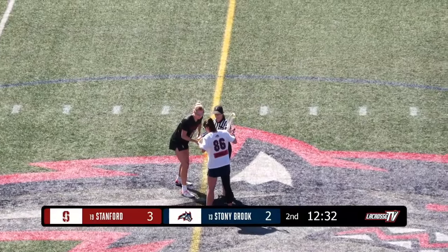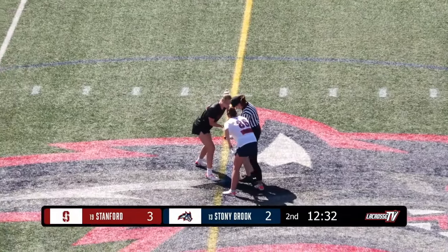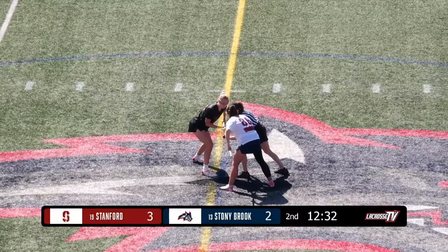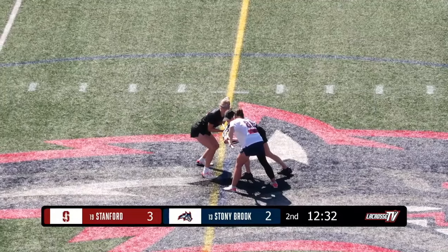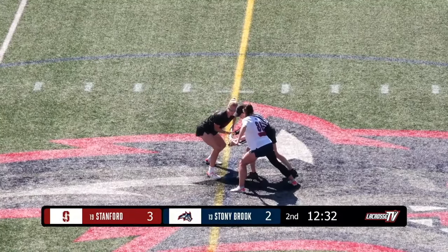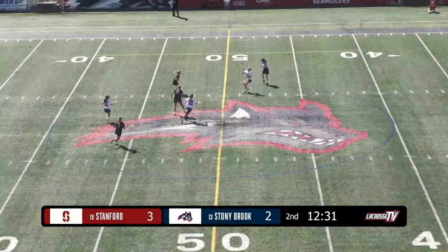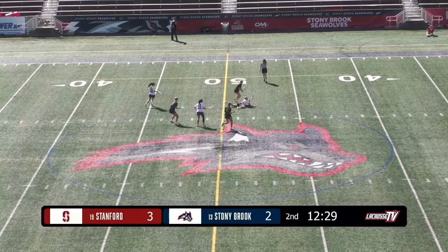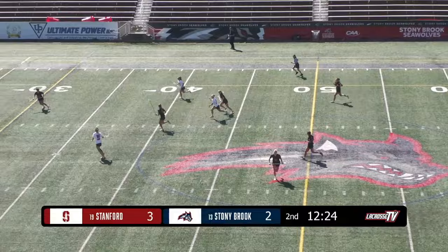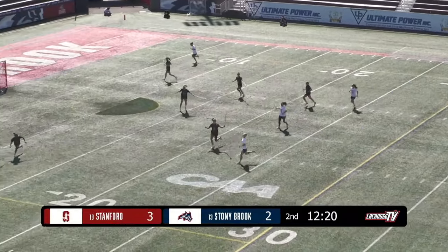Already a lot stronger on the attack. Case gets the assist. And for Gilbert, it's goal number 11 on the season. Actually, it looks like for Snap Broadcast, they've given the goal to Jay Brown. Wait and see if that gets changed. But either way, Stanford take a lead. They've scored 3 straight against the Seawolves, starting back from their first goal back in the first quarter. And now Stony Brook, who had a couple opening goals, gets a draw control and will begin a brand new attack.